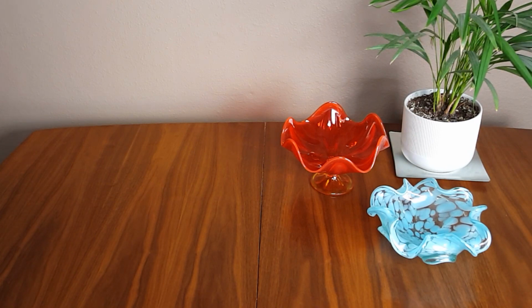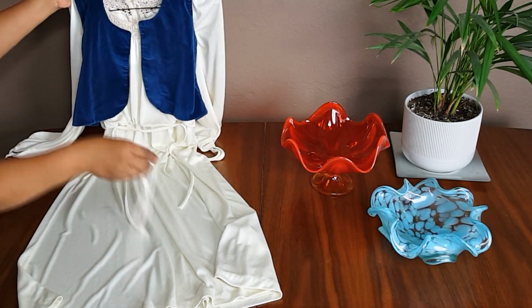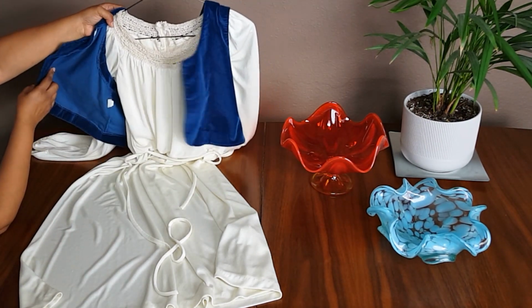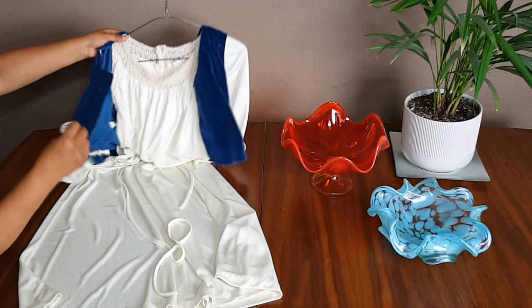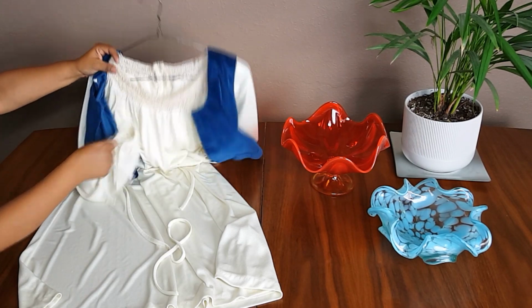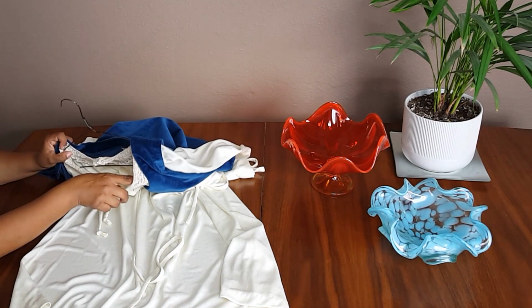This dress is a two-piece dress. It's polyester. It has this little belt that goes with it and this cute velvet vest. You can wear the dress without it and it's still a really cute dress. This is like a crocheted detailing around the neckline. The sleeves are a full sleeve with some tie right here. It's a 70s dress, all the way, you can tell just by looking at it.